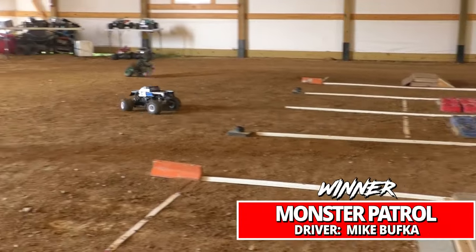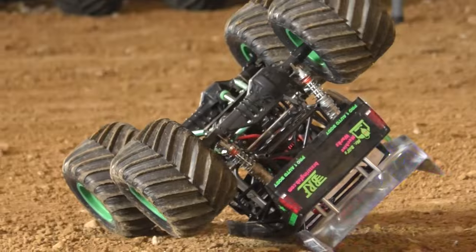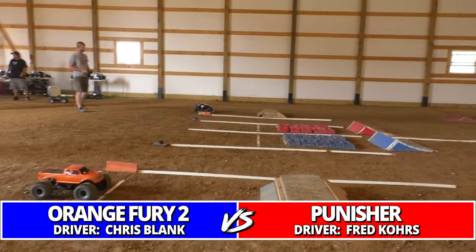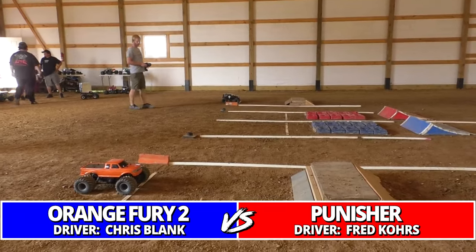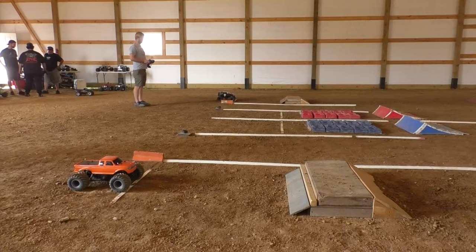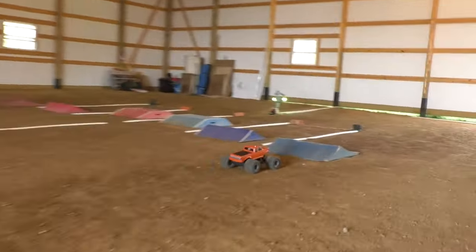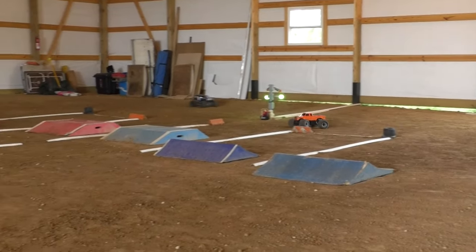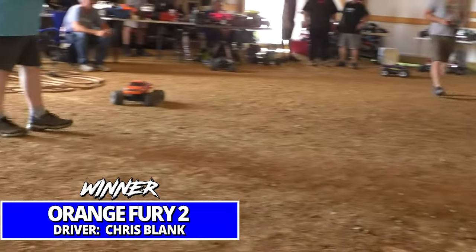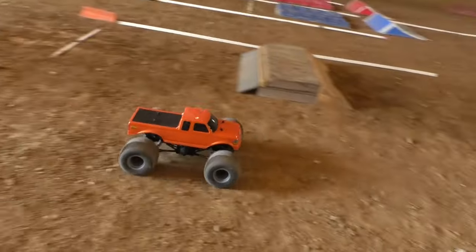The lights flashing all the way to victory, and then up and over, but Buffka and Monster Patrol takes round 1. Orange Fury 2, the number 20 qualifier, and Fred Kurz, the number 13 qualifier, the Punisher. Orange Fury takes the win.